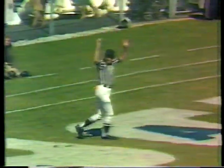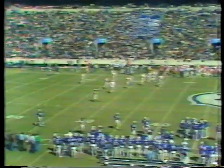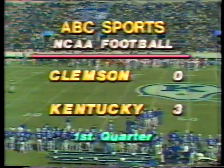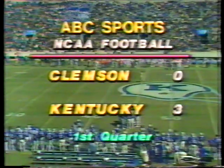Will it make it? Yes. Just a few feet over the crossbar, and with 6:54 remaining in the first quarter, Kentucky has scored to take the lead 3-0 here in this interconference battle between Clemson and the Wildcats of Kentucky.